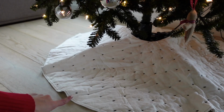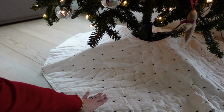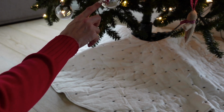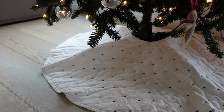Okay, then this tree skirt is actually from Target. Last year, Kaya bought it. It's from the Magnolia Home Collection, which looks beautiful. It works really well in the space. It's just white with little black embroidery on it, and it looks really clean and crisp. And you can see me crouched on the floor here in the reflection of this bulb, which is kind of funny for me. But it works really, really well in here.